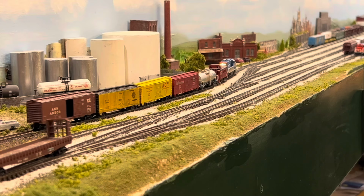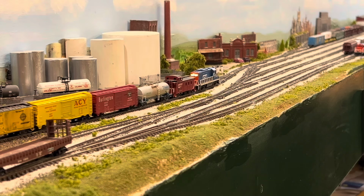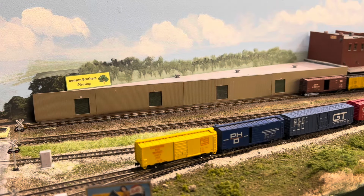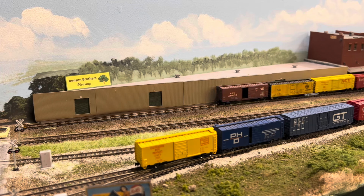Now that they are coupled and the brakes are released, the engine shoves the cars forward towards 105th Street. The engineer first spots the Ann Arbor car in front of door D, then the brakeman sets the brake and uncouples the car. The engineer pulls forward and they rinse and repeat for the next three doors.